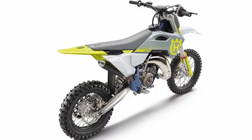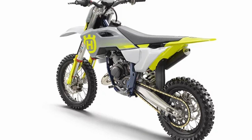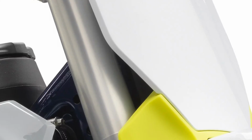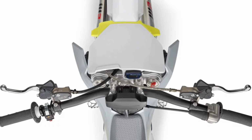Able to accommodate a wide range of youngsters, the TC65 offers multiple ways to adjust the ergonomics of the chassis. In terms of performance, the exhaust, DS clutch, Formula brakes, and large twin air filter combine to create the ultimate riding experience.